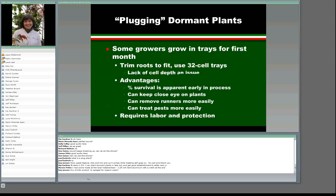Now, one other thing you can do if you have a particular cultivar that you really like in matted row production, you can get dormant plants in that cultivar and try plugging your own plants. Just give it a shot, see how they do. We do have a couple of growers who are doing that. The real challenge is getting the plants into the cells. They do need to trim the roots a fair amount, enough to get them to fit into some sort of cells.